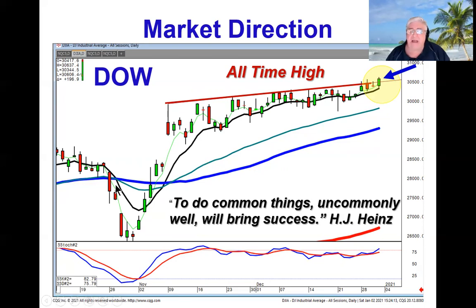So with that information, utilizing candlestick analysis allows an investor to pinpoint which areas are going to make the most profitability. As in the quote from H.J. Heinz, "To do common things uncommonly well brings great success." If you utilize the information that's built into candlestick analysis, you're going to dramatically improve the probabilities of your trading profitability. So the Dow closed at an all-time high.